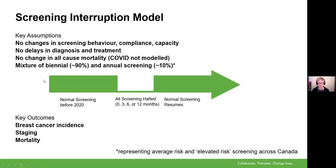So the idea is normal screening happens prior to 2020, and then all screening is halted. At the time when we were doing this, we didn't know how long the lockdown was going to last, so we did a 0, 3, 6, and 12-month interruption, and then normal screening resumed. And we looked at things like cancer incidence year over year, the staging of the cancers that eventually were found, and then the mortality for that.